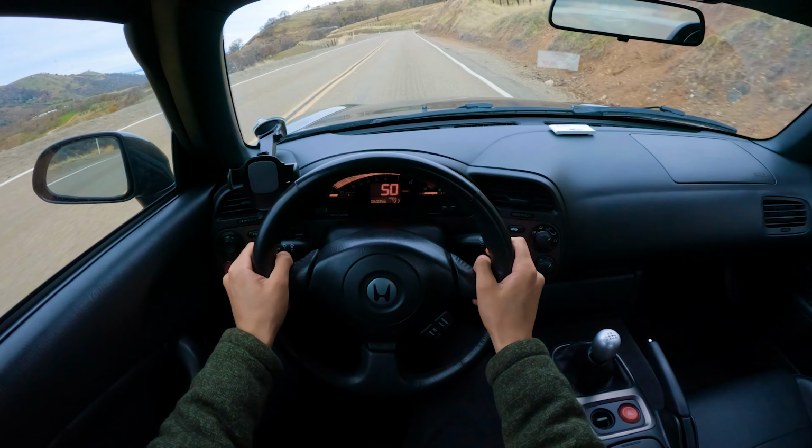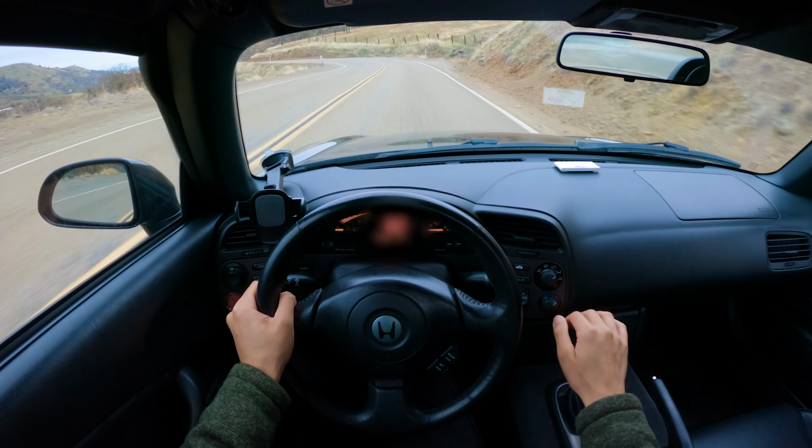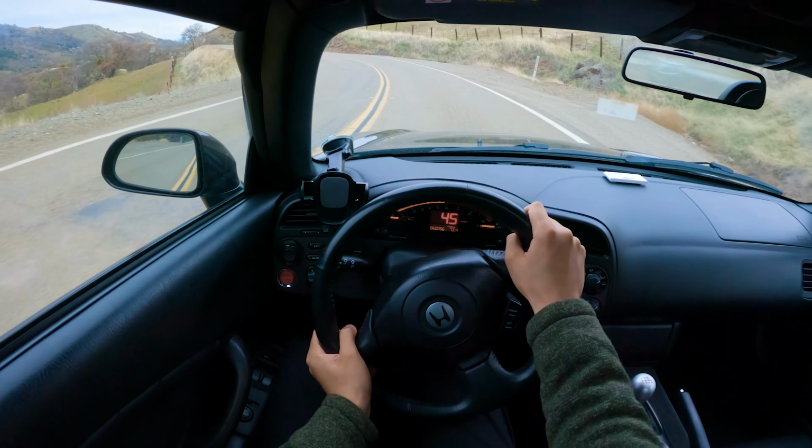Woo! AP1s, in my mind, are S2000s done right because they're a little bit more razor edge. A little bit snappy, no traction control, no stability control. Just you and the machine. Great pedal placement for heel-toe.